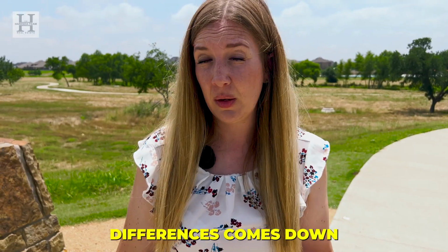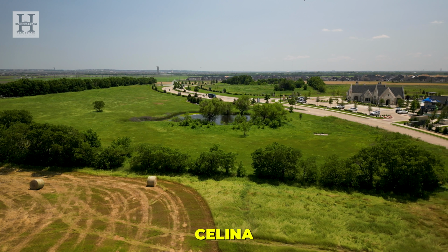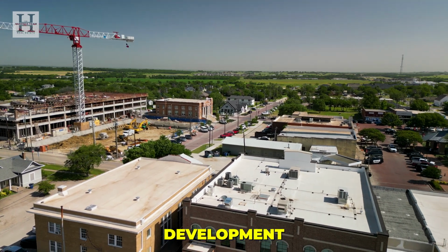One of the biggest differences comes down to density and pace. Prosper feels more polished, but more built out. Celina feels more open with more land and a slightly slower pace. But with that comes more construction and infrastructure development still in progress.